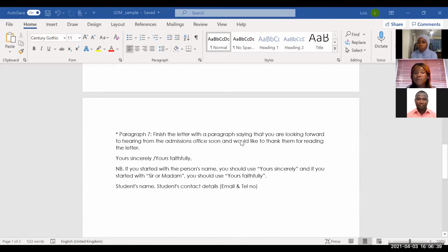Now, paragraph 7, finish the letter off with a paragraph saying that you're looking forward to hearing from the admissions office soon and you would like to thank them for reading the letter. Now, you can use yours faithfully or yours sincerely. NB, if you started with the person's name, you should use yours sincerely. If you started with Dear Sir or Madam, you should use yours faithfully.